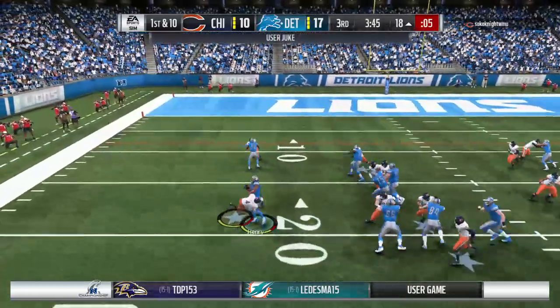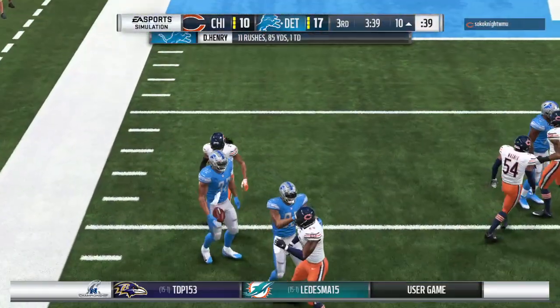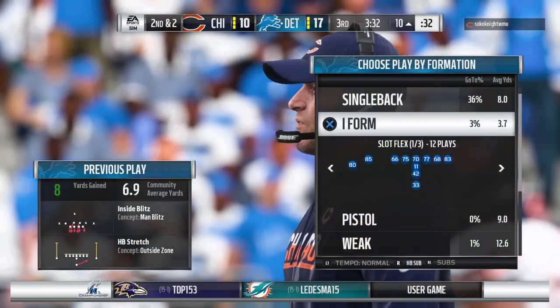A handoff, running left, Henry. And after the broken tackle, couldn't get free for much space, taken down right at the 10. Just what you want on a first down run. Call it 8 yards, and it's 2nd and 2.